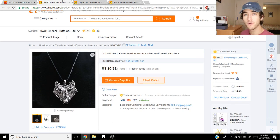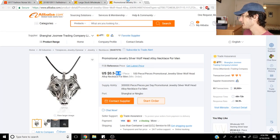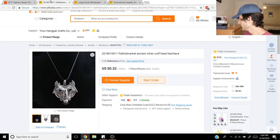Now the next thing that we really want to look at is the actual supplier, because this is who you're going to be working with in this whole business transaction. So how exactly do you do that? Pretty much, as you can see over here, it has a succinct version of a report on the actual supplier. So trade assured, you always want to make sure that the supplier is trade assured. I haven't really seen one that isn't. That just means that they're legitimate pretty much. Scrolling down here, we see they've been around for 1 year. This one's been around for 1 year, and this one's been around for 4 years. Wow, so that's awesome.